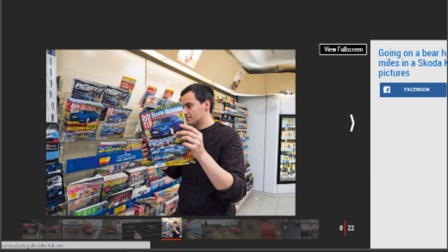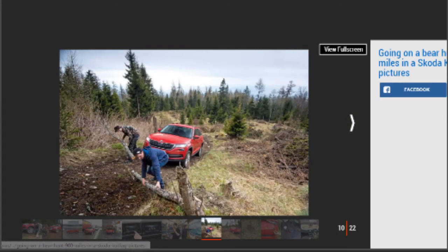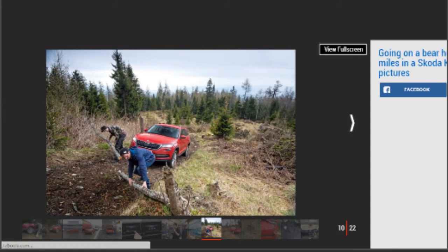Rather than setting off into the unknown like the characters in Rosen's book, we enlisted the help of the Kodiaq's slick 8-inch touchscreen sat-nav to get us to the town of Vysoké Tatry, right at the foot of the High Tatras. With a tallest peak of 2,655 meters, the Tatras are far from being the highest or most remote mountain region in Europe, although that doesn't stop it being a hub for species that are rarer in other parts of the continent.